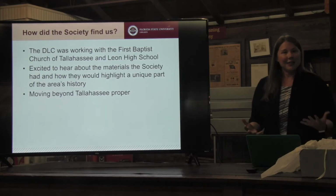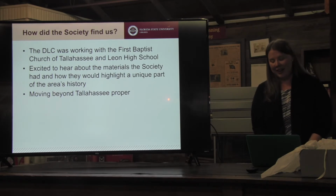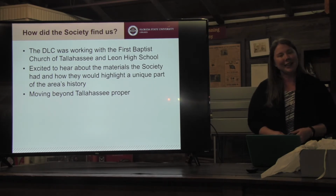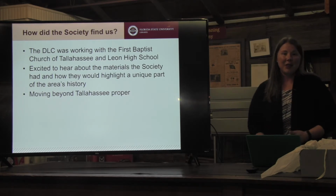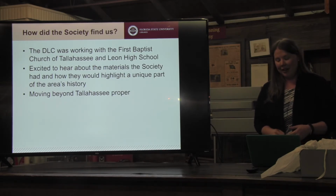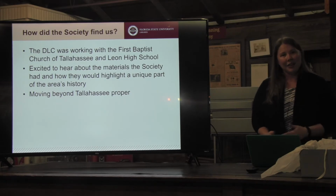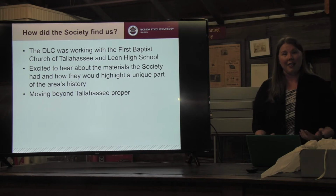So what is the story of the work that we did with the Havana History and Heritage Society? I was very excited to hear about the materials that Donna was describing, and also excited that the Society would expand us outside of Tallahassee proper. It was the perfect type of project and organization to keep us growing our community digitization program and bringing the history of Big Bend and North Florida online in a bigger way.